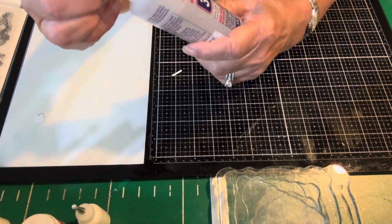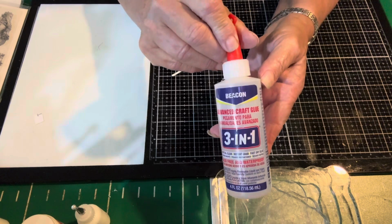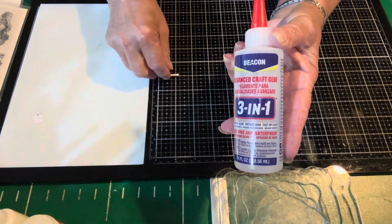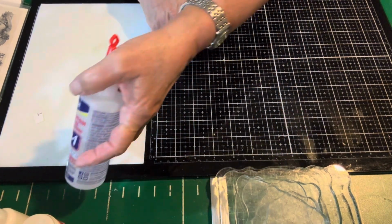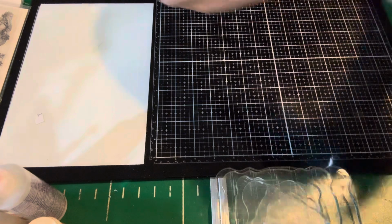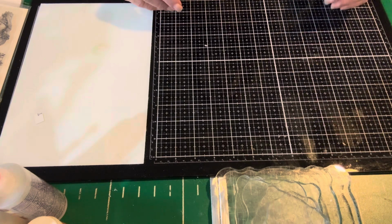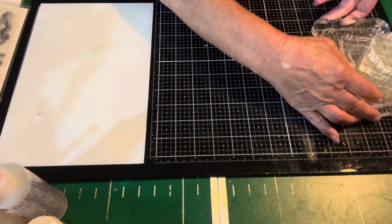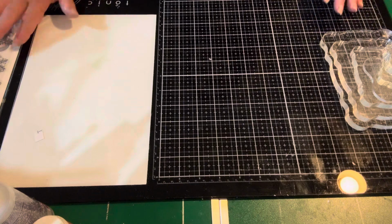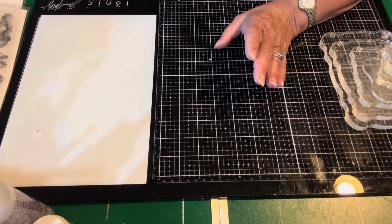And this Beacon 3-in-1 super expensive glue that I've had in my stash forever came in relatively handy, and I'll show you why when I bring the projects over for you to see. So I had this idea for a card. I thought these snowmen were adorable, and I had this idea for a card. I'll bring over the first card.